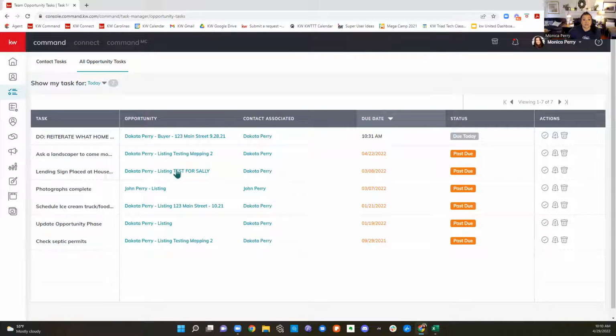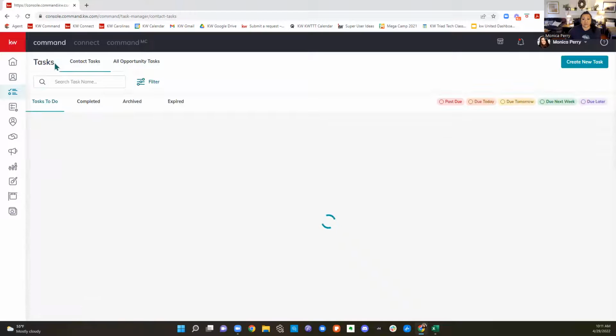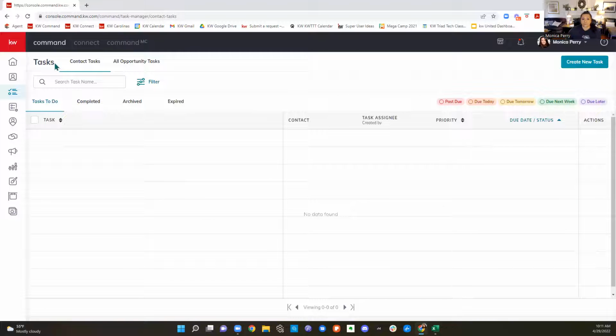So you can see these are the things off of those checklists that I shared with you guys on Tuesday, right? Placing a sign at the house, photographs complete, scheduling an ice cream truck for my open house, updating my opportunity phase, and checking for septic permits. These are things that were related to a transaction. So any question about the difference between the two for now? Nothing in the chat. Perfect.